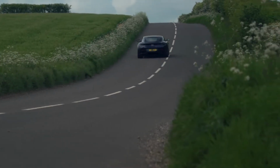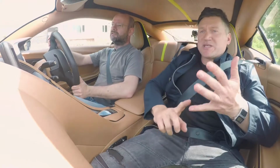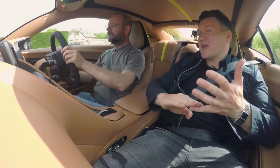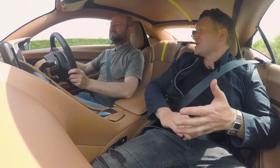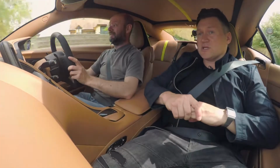So the numbers are very, very similar. 208 versus 207 top speed. 0 to 60, the Bentley is 3.7 compared to this at 3.8. These are their quotes. Horsepower 630 versus 626. There's nothing in it at all. But this is nearly 500 kilograms lighter. That is a big difference.